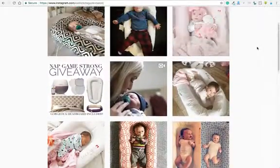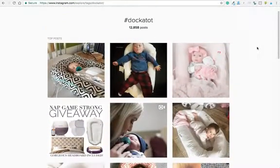Whereas if you're an adventure company, you can look up hashtag adventure or hashtag explore and see a ton of posts from all these people. That's very different. This is user-generated content.